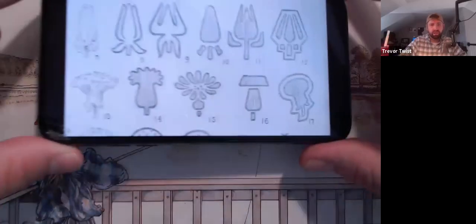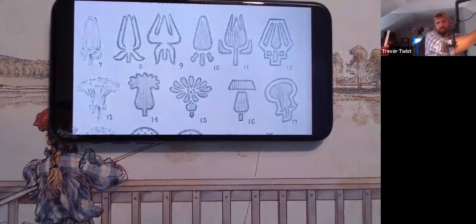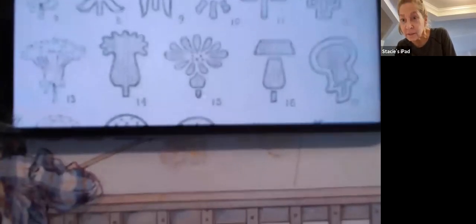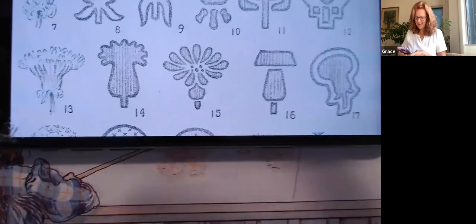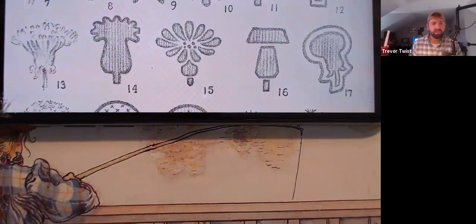Which one do you guys like better? I guess we can just try them both, maybe. Is this an eye test, A or B? It kind of is. Yeah. We'll do 13 to 17 just because it's kind of fun.